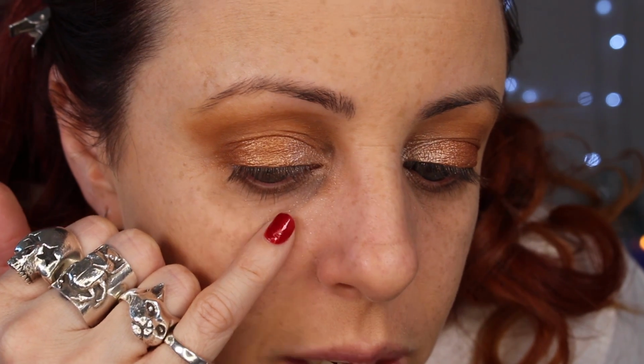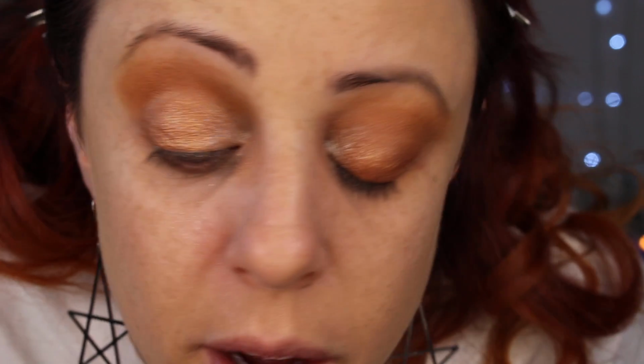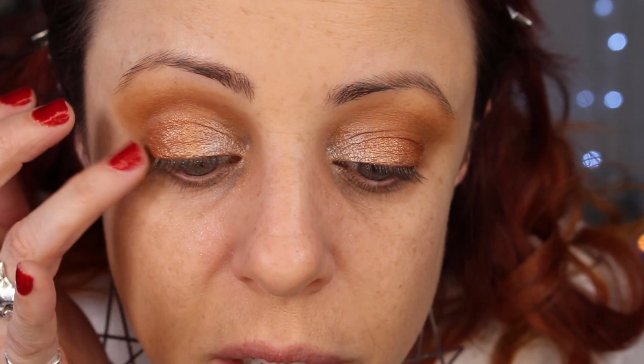So as you can see, when I went in with a brush, that light shade definitely had a good amount of fallout, but here's a look at the shadows overall. I do think that they're very pretty and metallic. Now I will admit, maybe this is just me, but I don't expect as much from a $3 eyeshadow palette as I do, for example, for the $129 Natasha Denona palette or something like that. So I'm pretty happy with this.